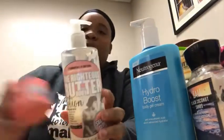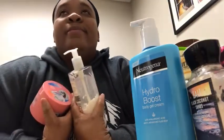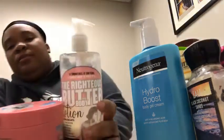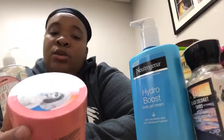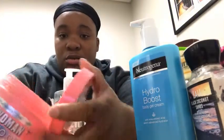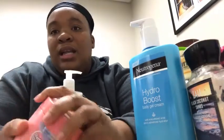The next one is like my staple. I've been using this for about 6 to 7 years now. This is the No Woman No Dry Hydrating Body Butter. This thing's about to finish, literally. So I need to stock up on some stuff.